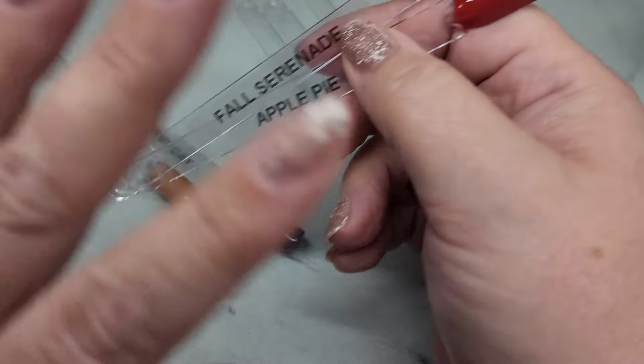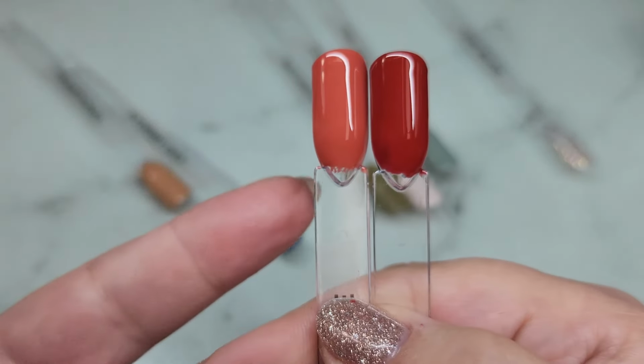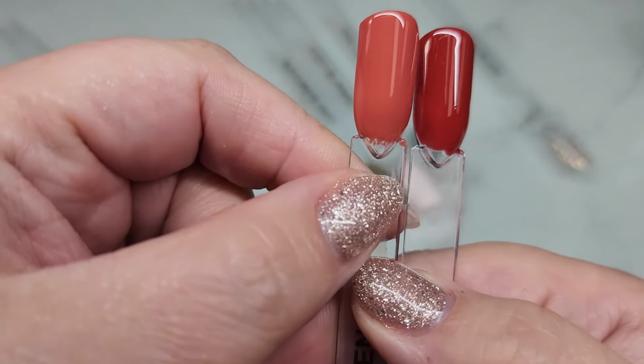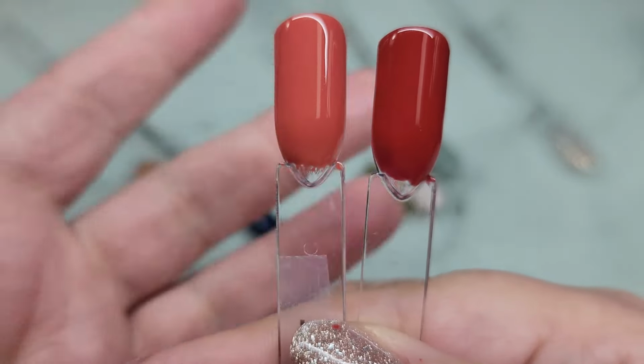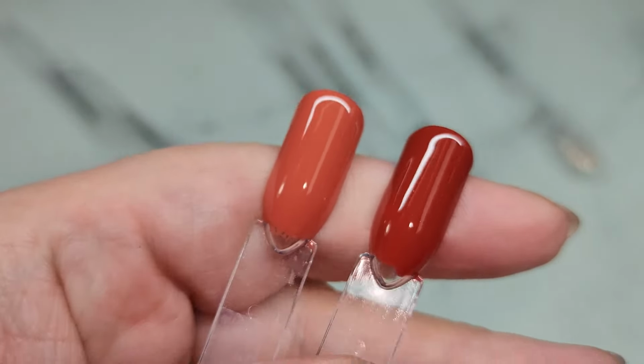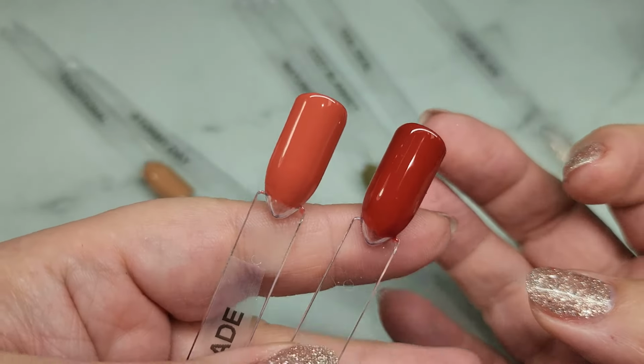Wow, my brain froze. Are very similar colors. This one, in camera, it looks a little bit more orange than it really is. It's really a really pretty terracotta kind of color. Turn my flash on. I don't know if that'll help any. And then this one almost is like an apple color.